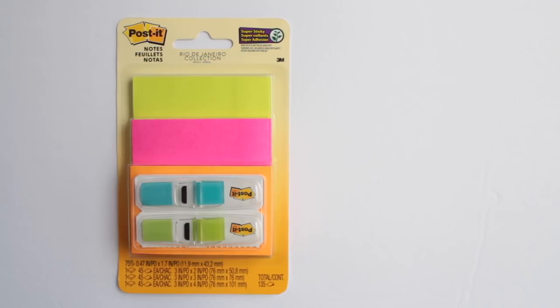The last few items are things I randomly picked up over the last month or so. The first one being this post-it note and flag combo package right here. You get two post-it notes, two post-it flags, and this is from the Rio de Janeiro collection.